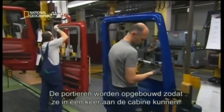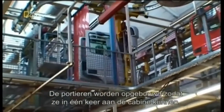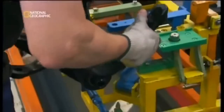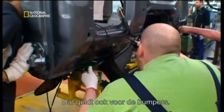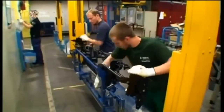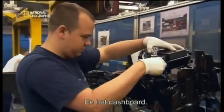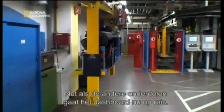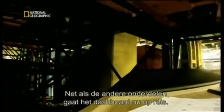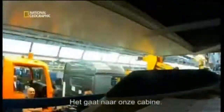Doors are pieced together so they can be attached to the cab in one fell swoop. Likewise the bumpers. And the dashboard. Like the other parts, the dashboard now takes a journey of its own, en route to meet up with our cab.